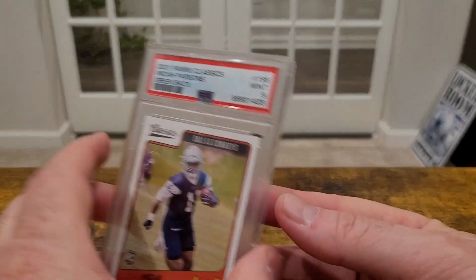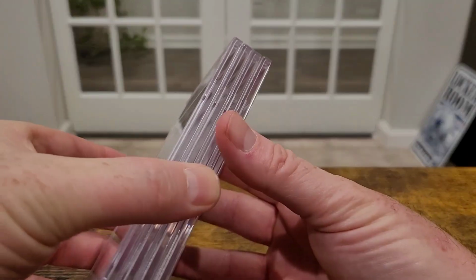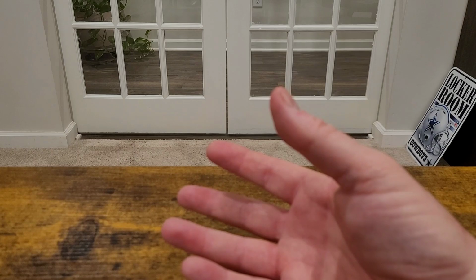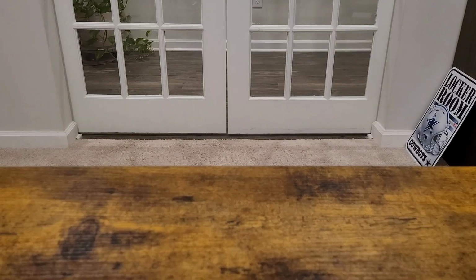And I did send another Micah rookie to Dustin after this submission, so I'm going to hope that one pulls a 10. This last card, though, makes the entire submission worth it. By the way, pulled that in a Snods break, too. So this last card made the whole submission worth it to me.